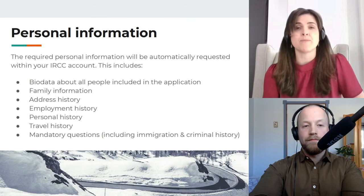Or the other option is, if you can't get the documents and you know that it's vital to your application, you can decline your invitation to apply. And how does that work, Deanne? Can you then apply again? Yeah, so if you decline the invitation, then it actually just puts your profile back into the Express Entry pool, and then you'll be eligible for the next round of invitations. And it doesn't count against you.